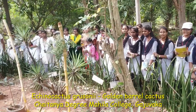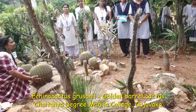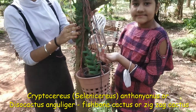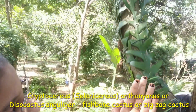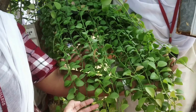Succulent loves moist and shady places. Golden barrel cactus. World's again highest trade in cacti world is done through this only. This is fishbone cactus. These are commonly called as rain of coins or valentine coins.